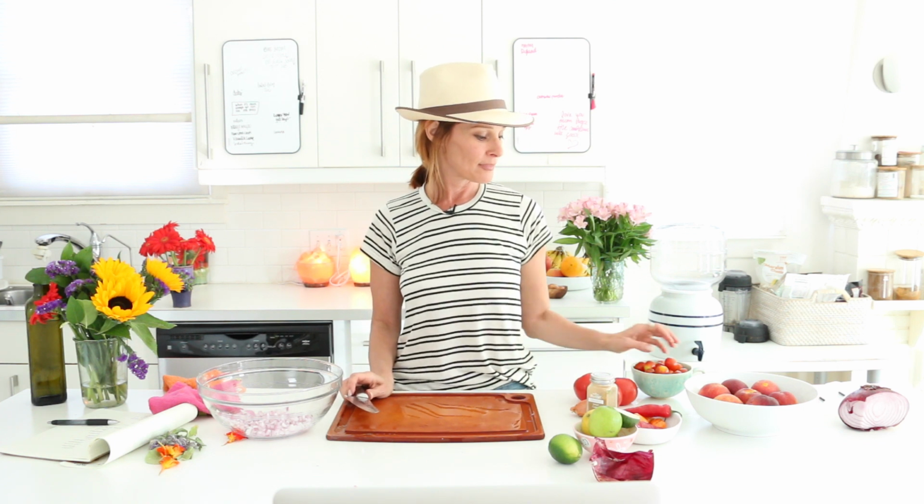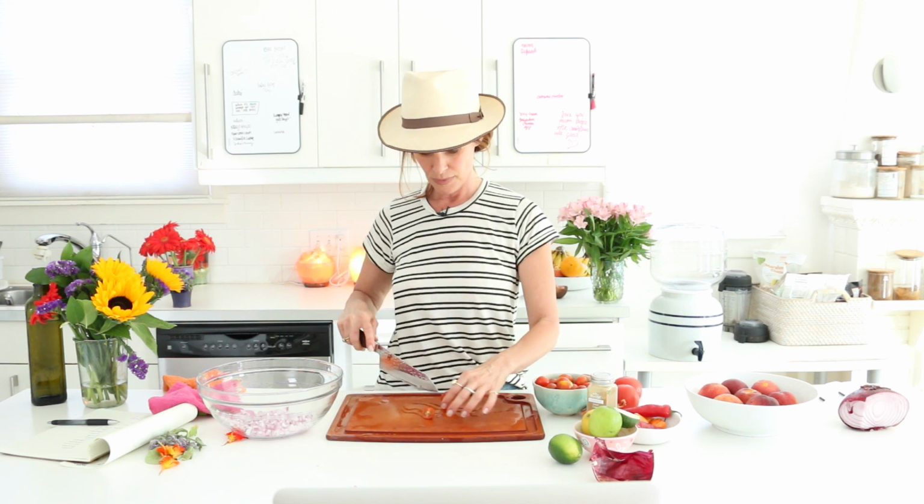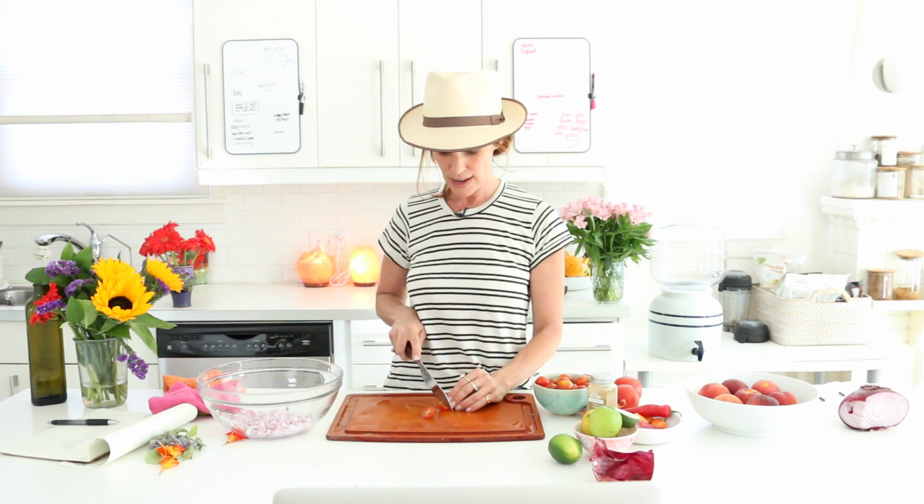So, what do we think? The cherry tomatoes, we'll use both. We'll use a little cherry tomatoes and a little bit of the regular tomatoes.